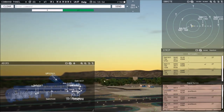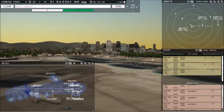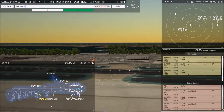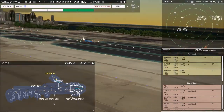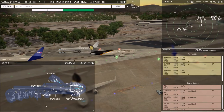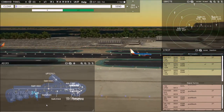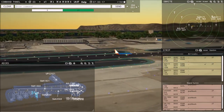Okay, that gets him out of the way. Ground, Southwest 2543, ready to taxi. Negative. Southwest 2543, continue taxi. Continue taxi, Southwest 2543. Continue taxi, UPS 2921. Southwest 1831, exit at taxiway Bravo 7. Exit at taxiway Bravo 7, Southwest 1831.